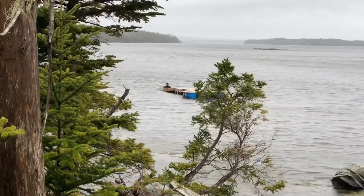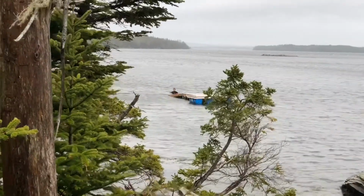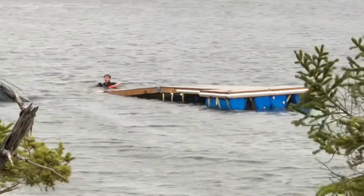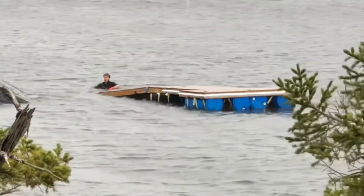All right, here's Ben in the water. Ben's with me now. Ben, what was it like? So it was really cold. I was dragging the dock all the way over to the other side, and I'm in the water.